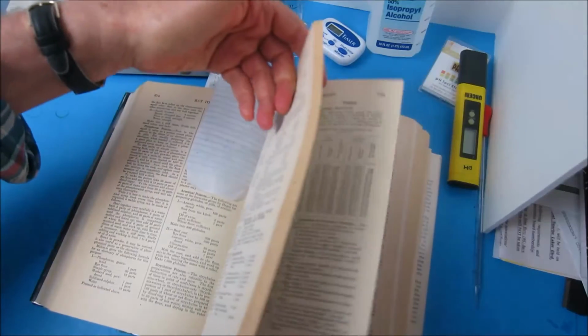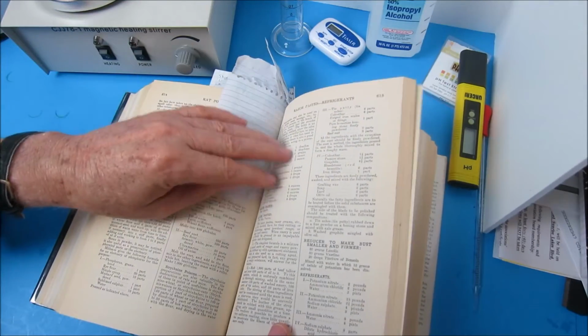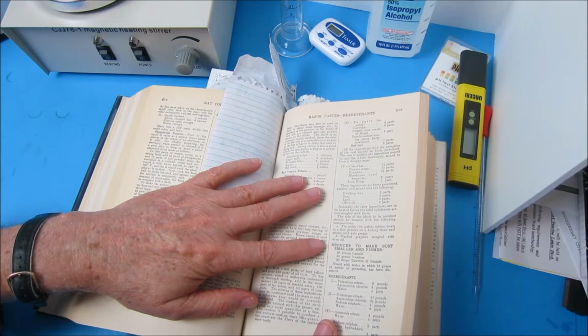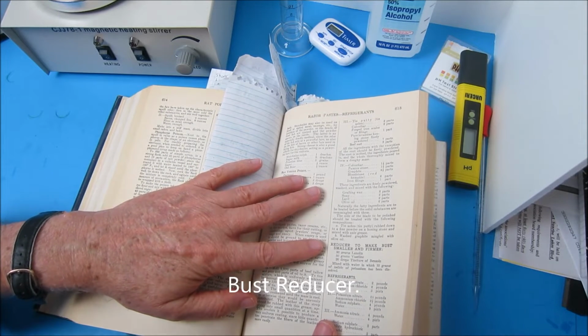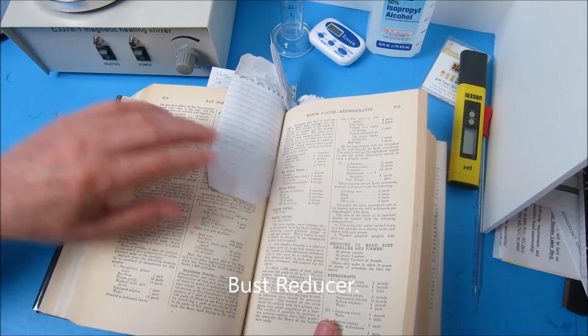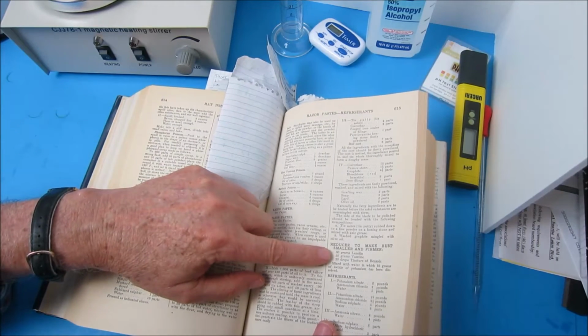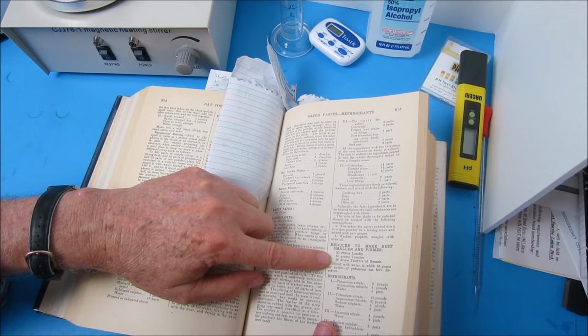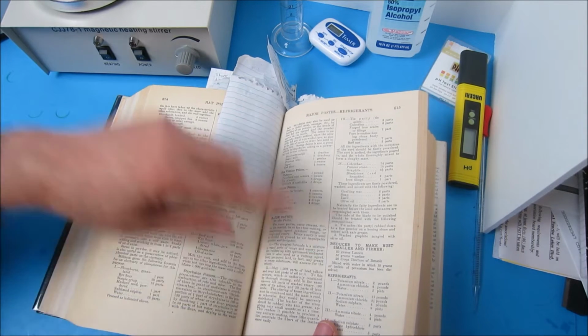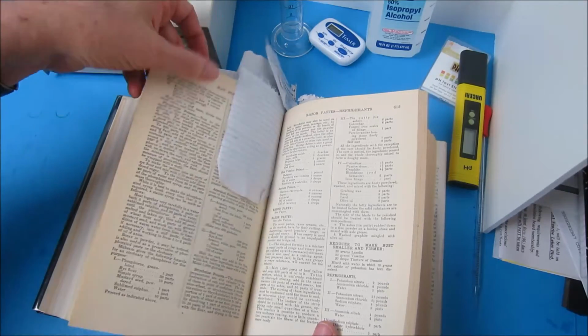What do we got going next here? Ooh, the reducer to make busts smaller and firmer. That was a big deal back then. They want to make them smaller. Okay. Listen, ladies, 50 grams of lanolin, 50 grams of Vaseline, and 20 drops of tincture of benzoin, mixed with water in which 10 grams of iodide of potassium has been dissolved. So there you go, ladies.